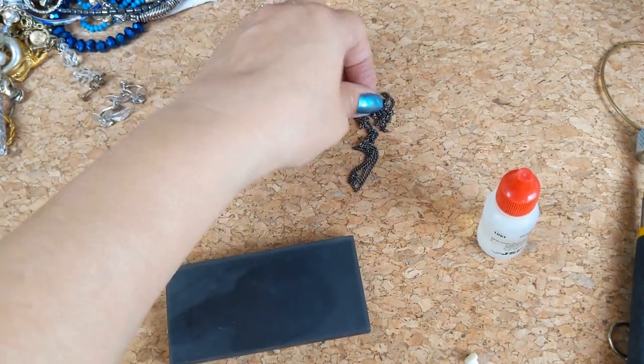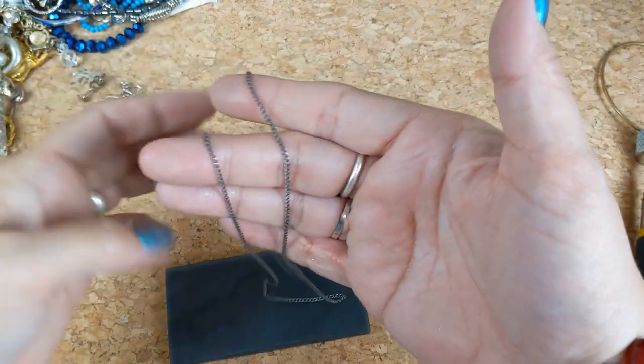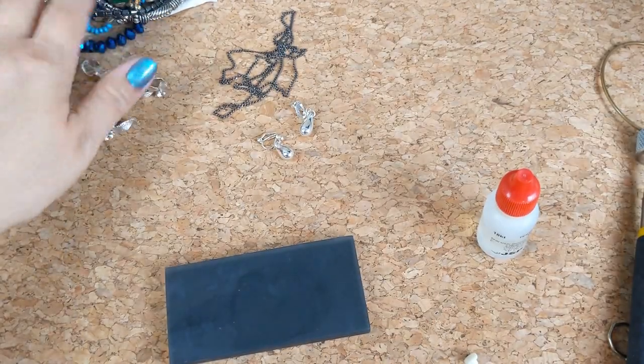All right, so these two are silver, which is weird because this is an infinity chain. There's no clasp on there at all, huh? All right, guys, so I'm going to go ahead and wash all this stuff and I'll be right back.